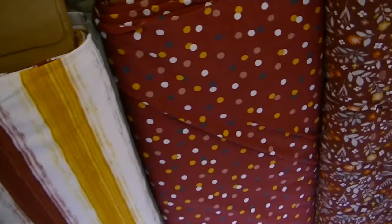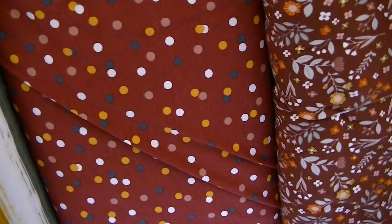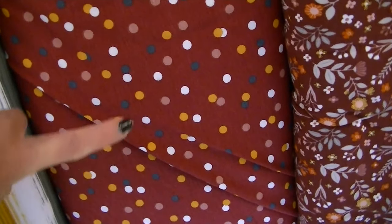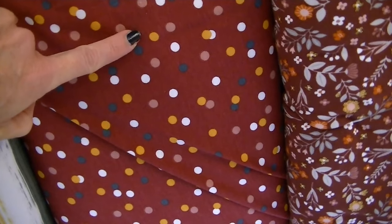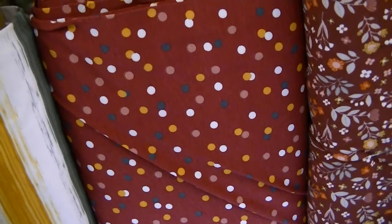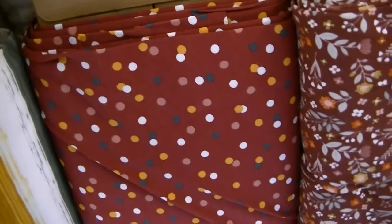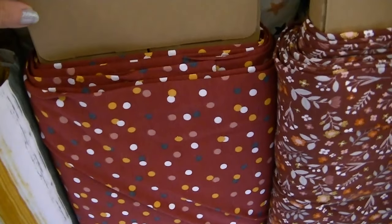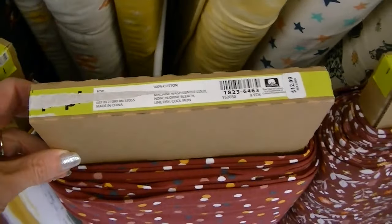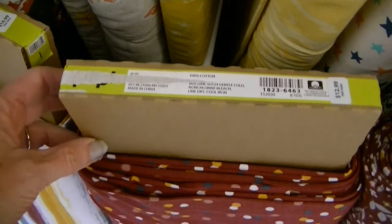And then there's some dots. Love those. Kind of blue and mustard and a darker pink on this sort of reddish background. Super cute. And then the same sort of gray that was in the other fabric. And this one, the label has been torn, so I'm not sure what it is officially.